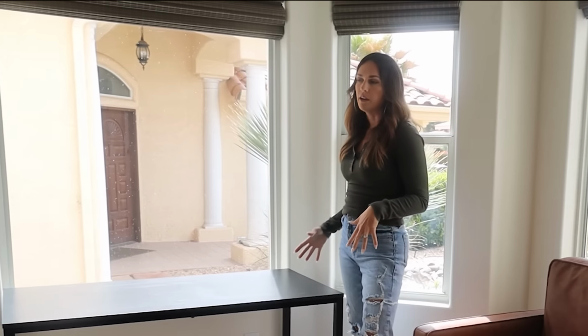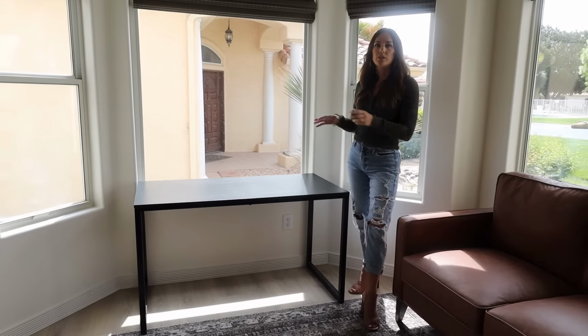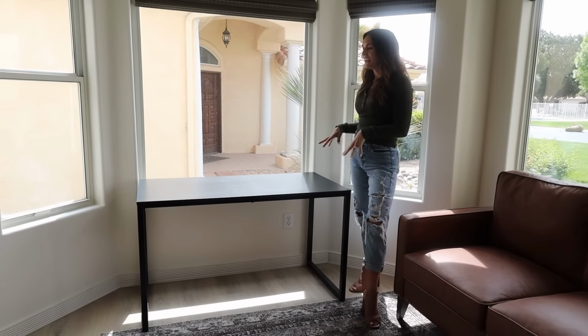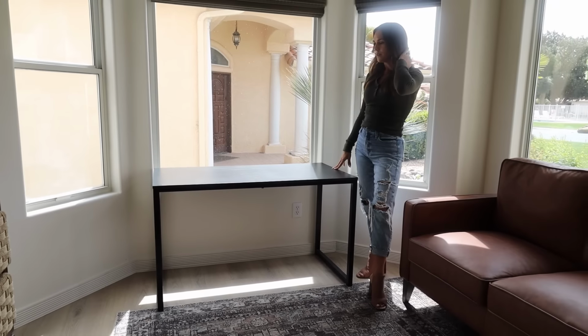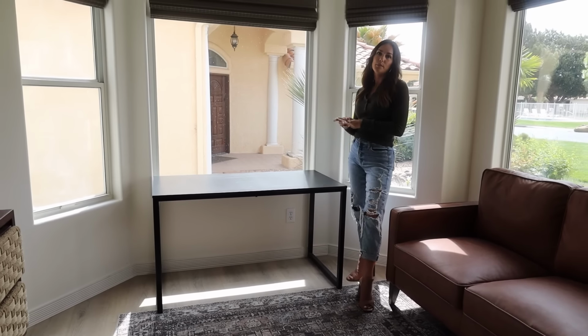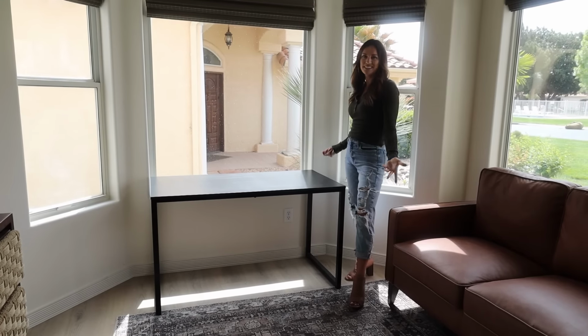And then of course a desk. We need a desk. I love putting desks in the bay window area because then you have this view. It's mostly the neighbor's house, but you can see the outside, and it's just nice. This is how I have our desk at our house as well. It's tucked into the little bay window area. Even the same thing I did at the last flip house. Just love a desk in a bay window.